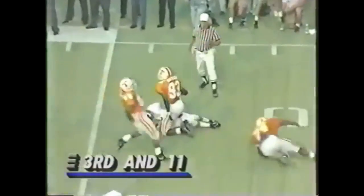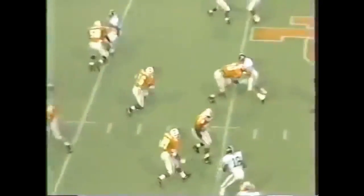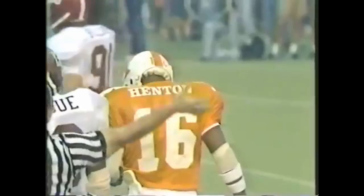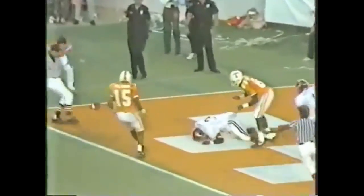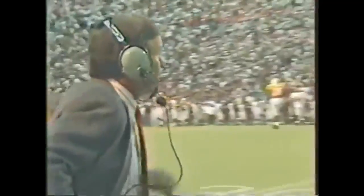Down goes Hollingsworth. Chris Mims the sack. Second and four for the Vols. 5:17 remaining. Quarterback draw. Henton. First down in Alabama territory at the 46-yard line. Henton trying to get away from Spencer Hammond. Going deep. Jump ball and broken up. Stacy Harrison knocked it down.